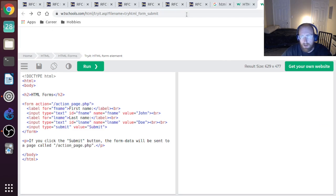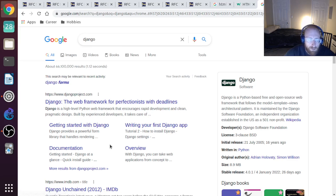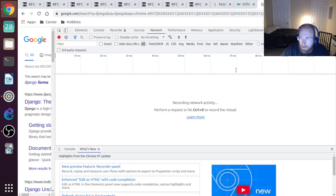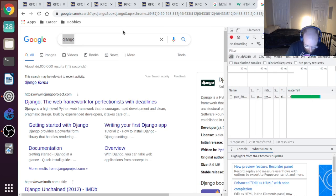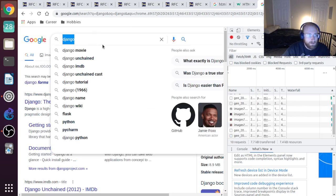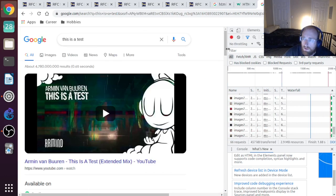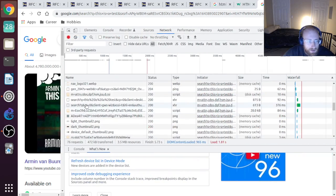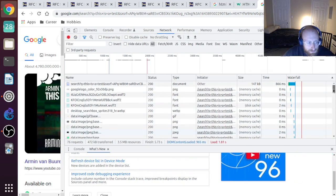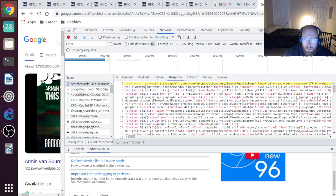You can do it with Python. Django is a good tool for that. A web framework, like even right here, if I open my F12 and then I search for this is a test, oops, I need to search for this. This is a test. Yeah, so now we can see we've got all these files, but here's my search file.